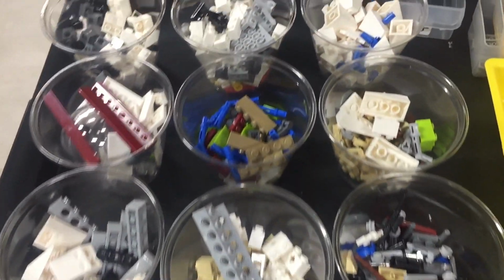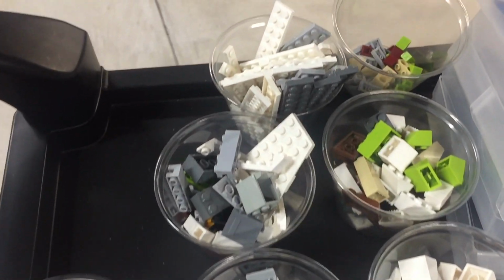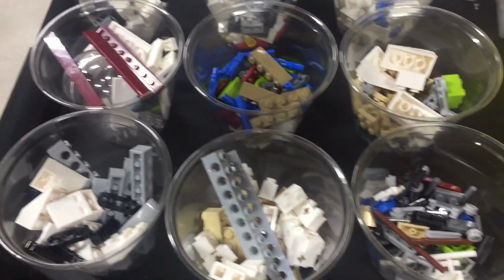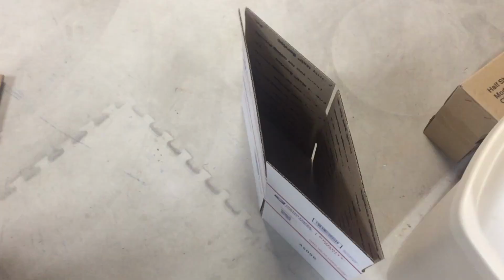11:45, took me about 55 minutes to pull, and here it all is. Haven't bagged it up yet. This is all the used, and this is all the new. So, get it bagged up.